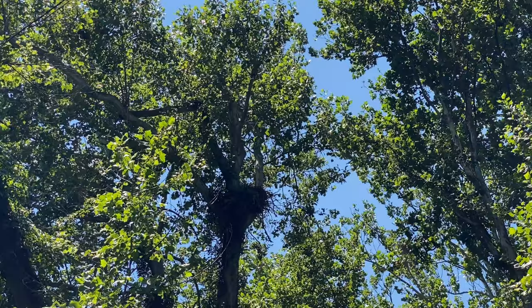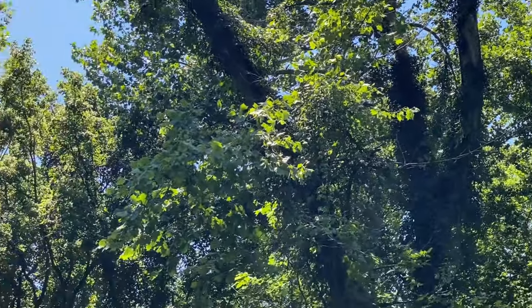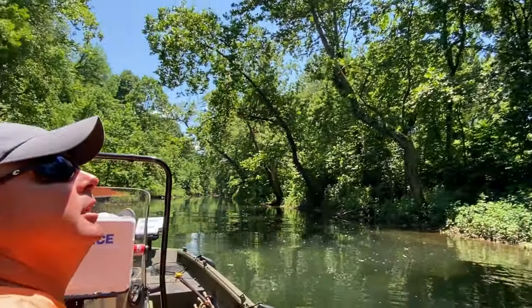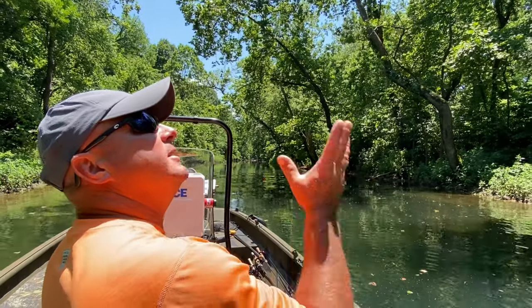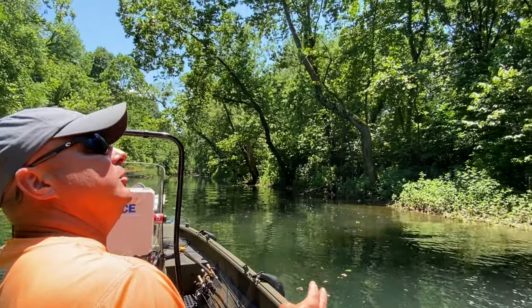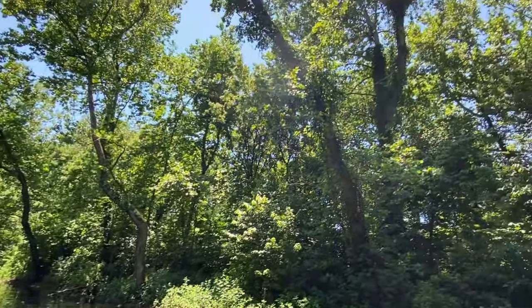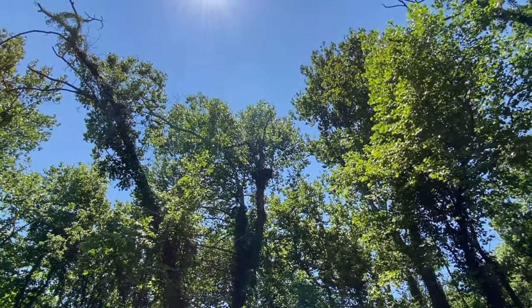Thank you. There's a big old eagle's nest in there. What kind of eagle is that? Bald eagles. Those are bald eagles, yeah. So the ones you saw were juveniles. Okay. They always have babies. Usually there's three. I've only seen two this year, but. Okay. They're residents. They don't leave. Wow, look at that.